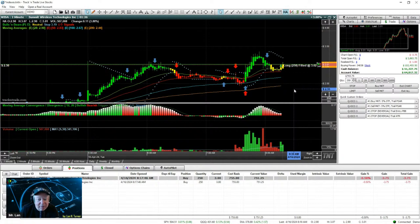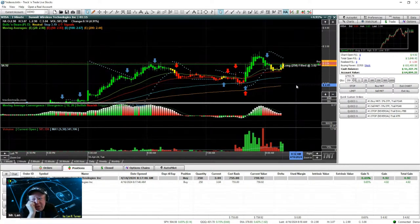Push it higher, guys. Click that buy button. We need people to hit the mouse. Hit the buy market button, and that'll draw that market up. Come on. You can do it. Where are you going to put your stop, Lan? I'm going to put my stop one price bar back from the entry bar.